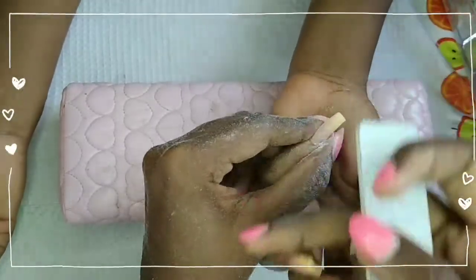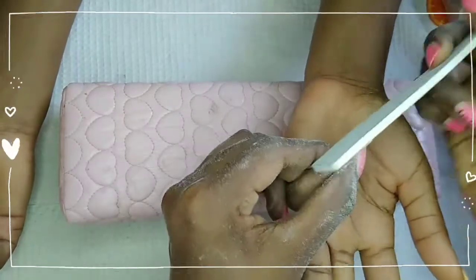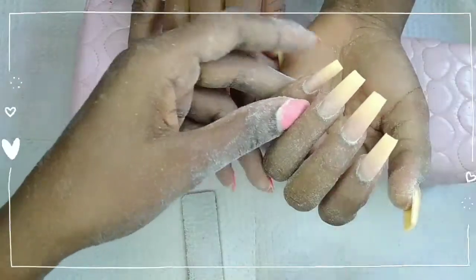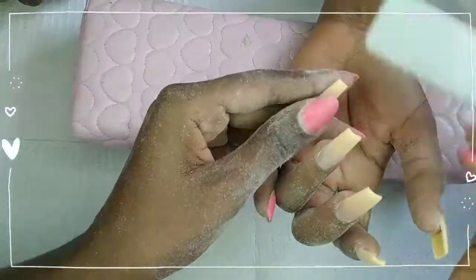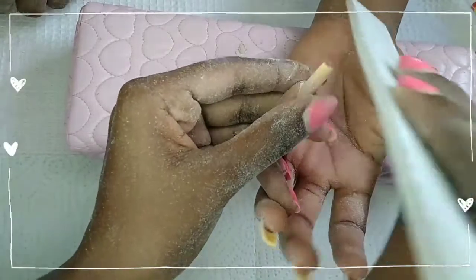But just like I was saying, in essence, the only way you can do nails, make a profit, afford the things you want to afford, buy products, and all of that, is to charge appropriate prices.